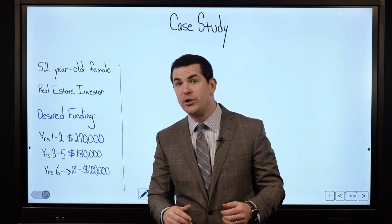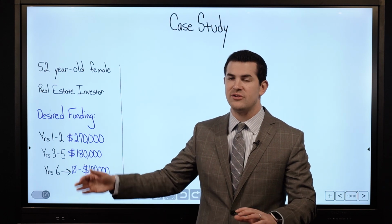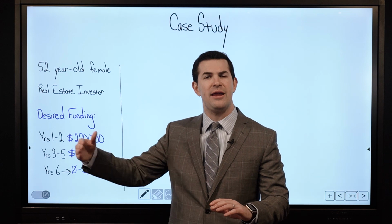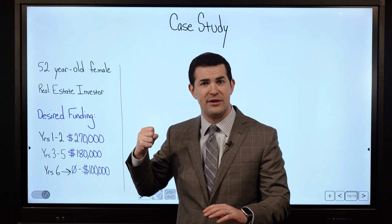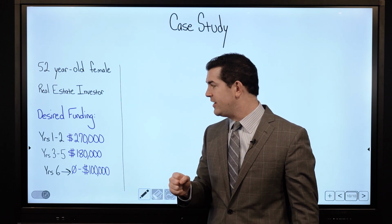But 52-year-old female, real estate investor. This is exactly why she's taking out the policy, for the purpose of real estate investing, and then also potentially to take income from the policy on a tax-free basis down the road, as we can do that with cash value life insurance. The desired funding.